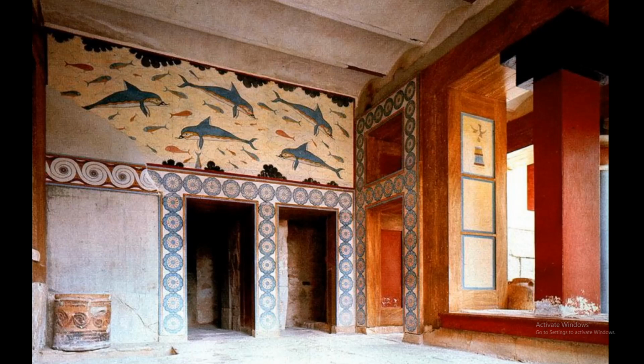It's another very famous fresco of the dolphins and fish. You can see the room, the doorways through to other rooms and above, high up in the ceiling, these beautiful fish. There's another painting over here, a woman. You can see these strong red colors and black, and then down here a huge pot also with that spiral form on it. See the spiral forms.